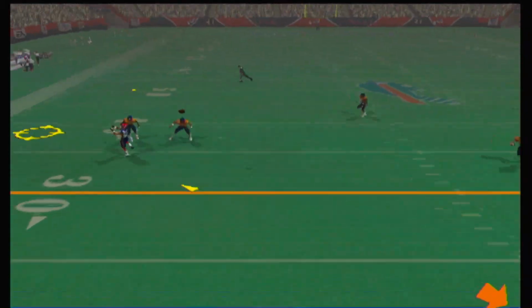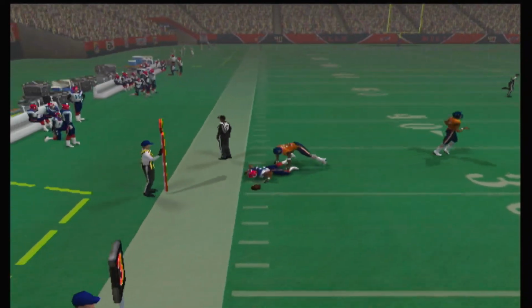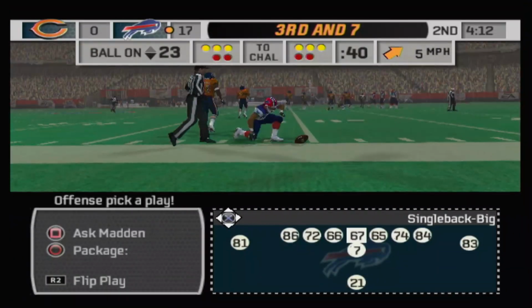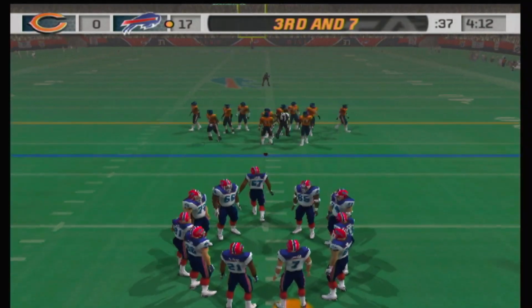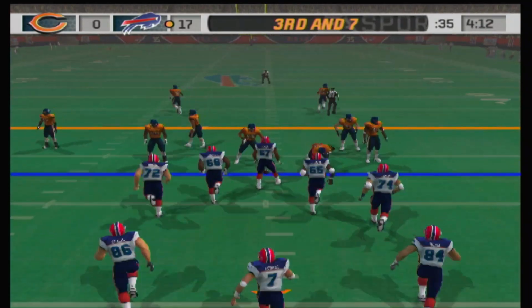Steps up into the pocket. With the throw, he couldn't control it. When it's raining like this, you have to make sure you get the ball secure. It looked like he might have taken his eye off the ball at the last second. That had a lot to do with him losing it.